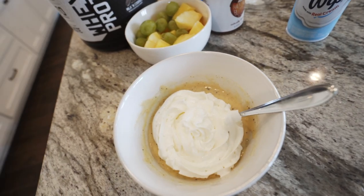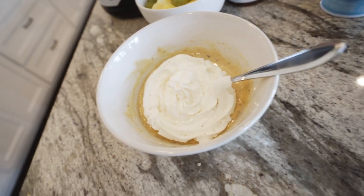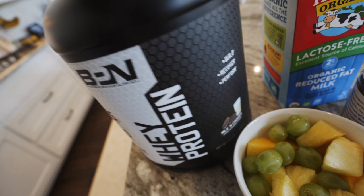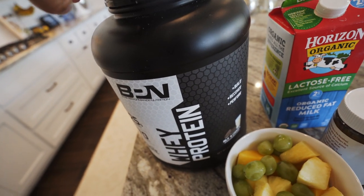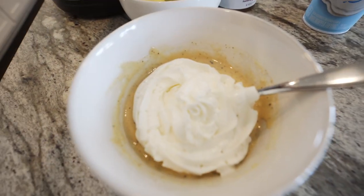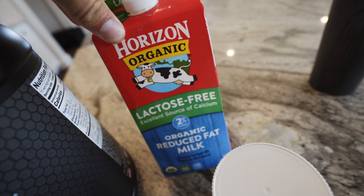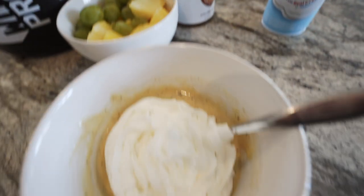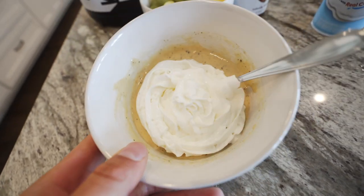We are on meal number 3 of the day. So this is some protein sludge. We have 2 scoops of milk and cookies whey, my personal favorite, and in my honest opinion the best for sludge recipes. I do 2 scoops of this, a little bit of milk until it's a pudding-like consistency, so it's not too thick, not too thin.